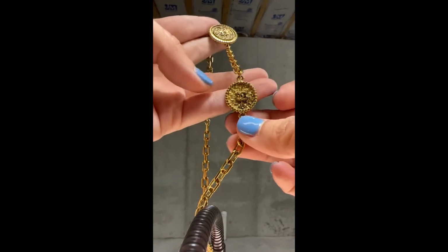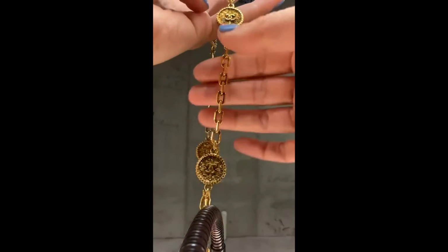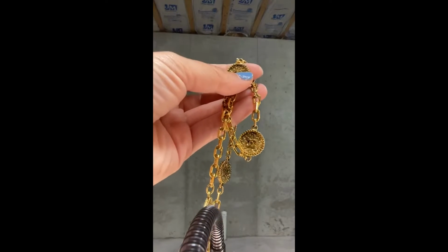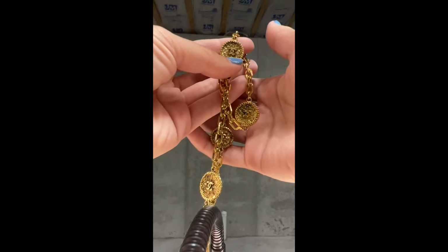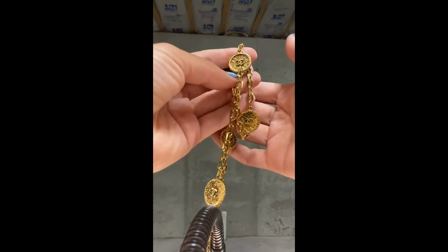The other ones are about this size, which is about 1/2 inch or so. Beautiful condition. I love the detailing of the chain. And the back, the price of the flat bag is up. The price is 4,800 pounds, which is 6,051 USD. So over $2,000 under retail for a Chanel medium flat bag.